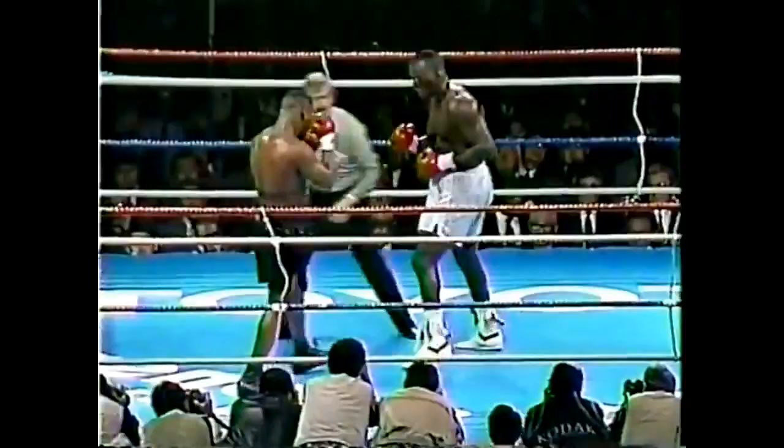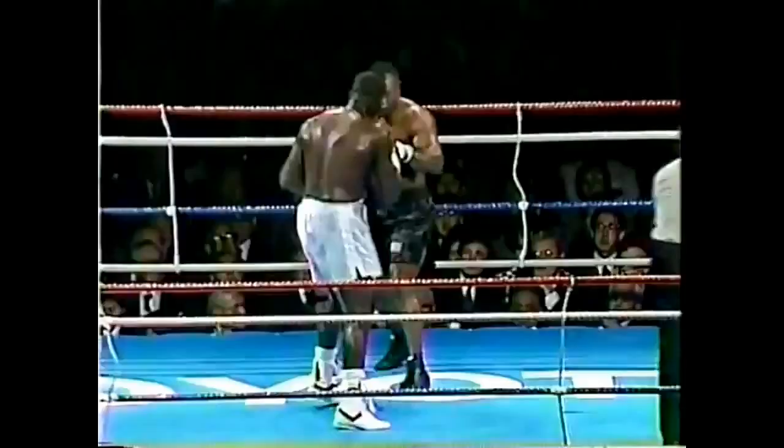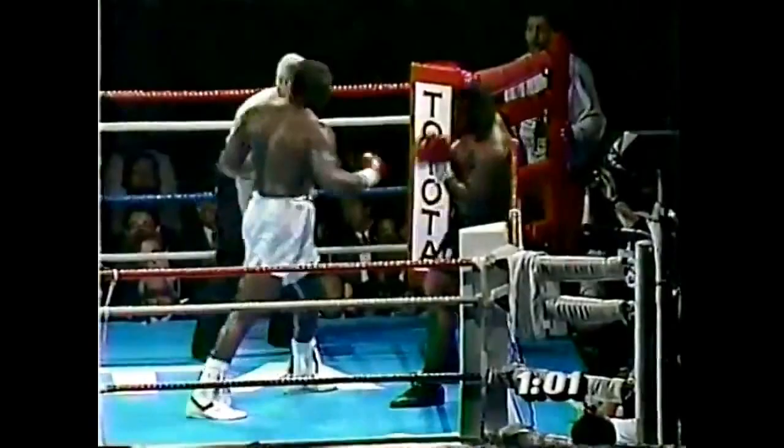Left hand lands. Right to the body, he tries the uppercut again and misses. Douglas comes back with a left and a right. Solid right cross. It's of Ray Leonard against Tommy Hearns. Douglas back with a left and right. Tyson is wobbling. Tyson needs the ropes for support. Douglas wailing away. Without the ropes, Mike would have gone down. Was on the verge of going down.